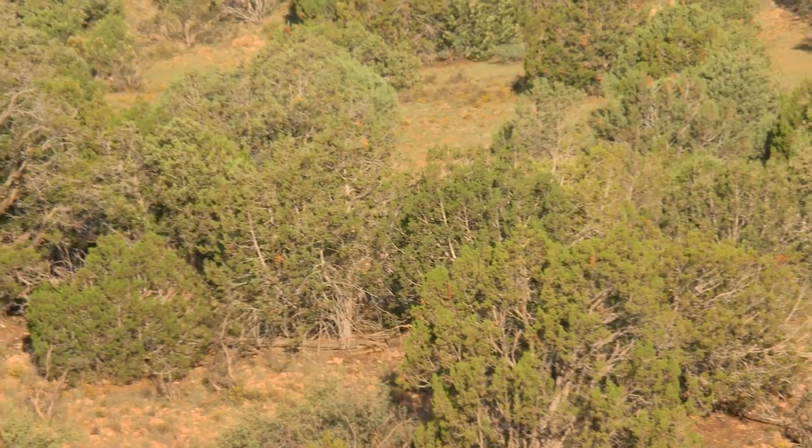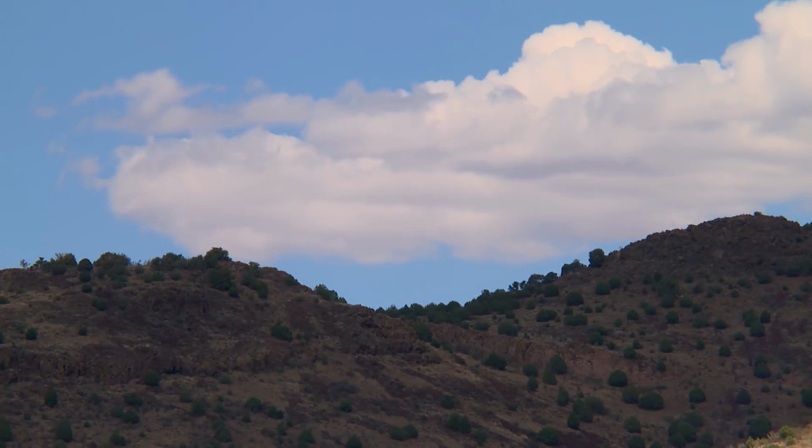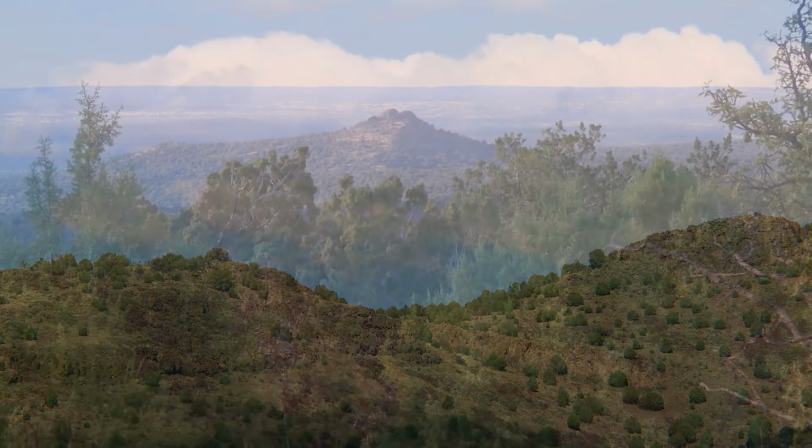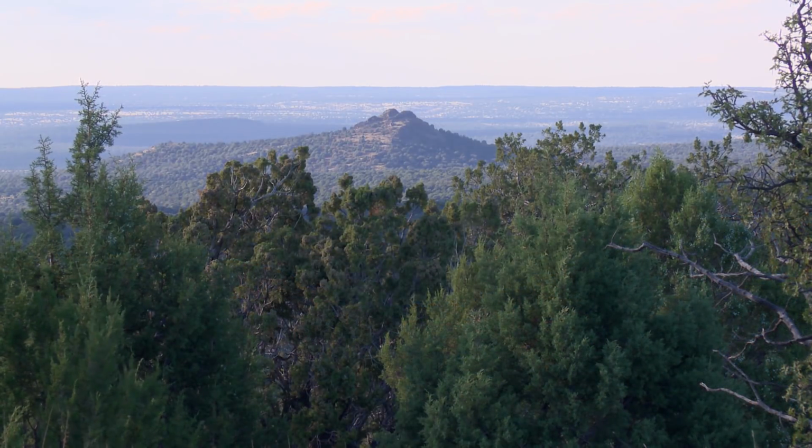Glassing really is the name of the game when it comes to Arizona elk hunting. That goes for opening morning as well as the last week of the season. As we flash forward, it looks as if Jeff Kruger and his guide are being rewarded for all that effort.